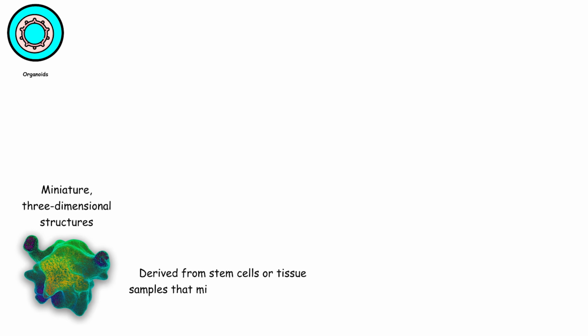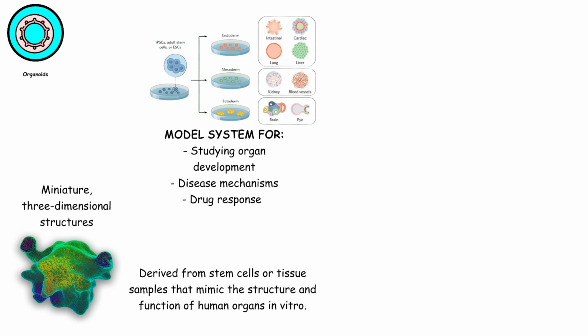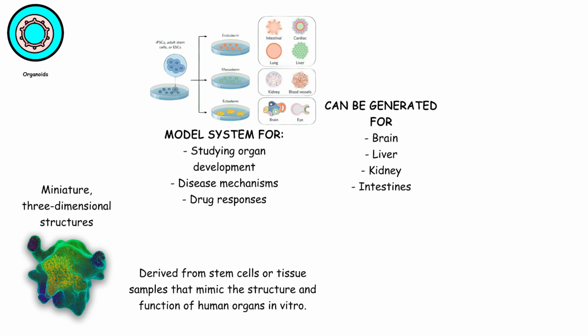Organoids. Organoids are miniature, three-dimensional structures derived from stem cells or tissue samples that mimic the structure and function of human organs in vitro. Organoids offer a valuable model system for studying organ development, disease mechanisms, and drug responses in a controlled laboratory setting. Organoids can be generated for various organs and tissues, including the brain, liver, kidney, and intestines, providing insights into normal physiology and disease pathology.